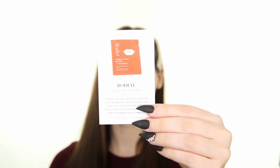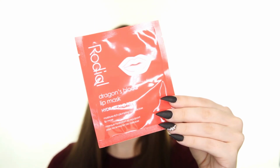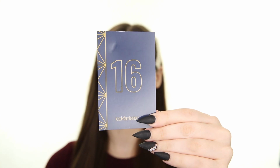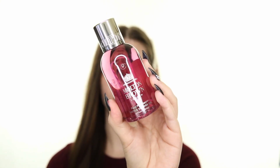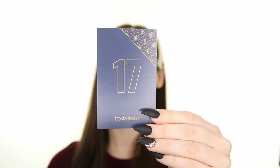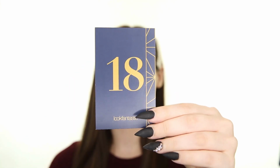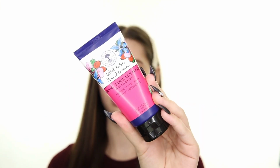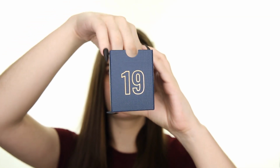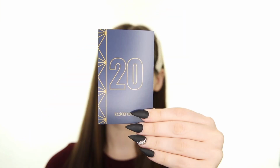The 16th item is the Molton Brown Fiery Pink Pepper Bath and Shower Gel, which is $10. The 17th item is the Emma Hardy Moisture Boost Vitamin C Cream, which is worth around $19. The 18th item is the Neal's Yard Remedies Wild Rose Hand Cream, which is $10. The item in the 19th tray is the BioEffect EGF Serum, which is $42. The 20th day includes the Eyeko Lash Alert Mascara, which is $10.